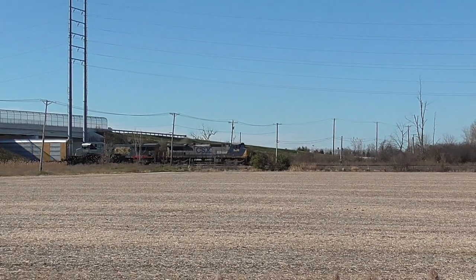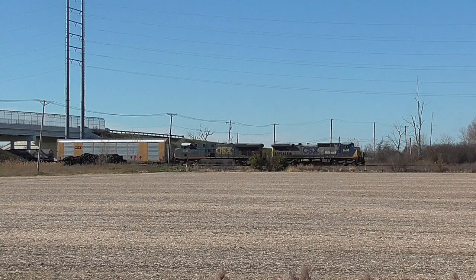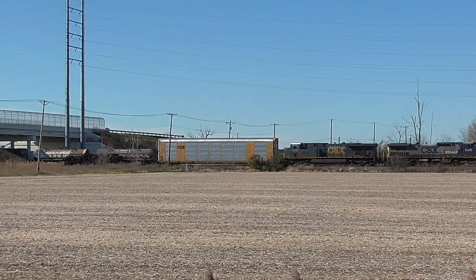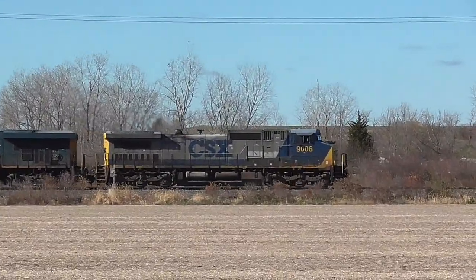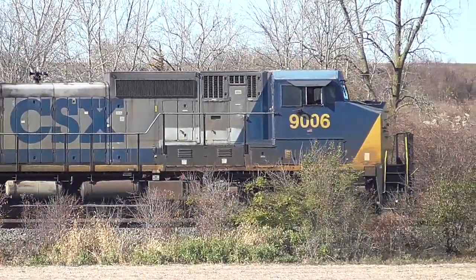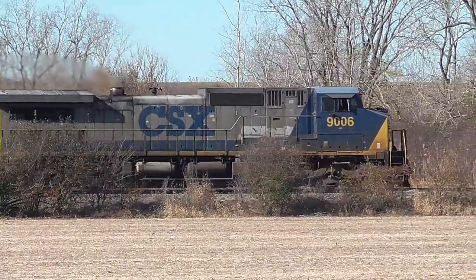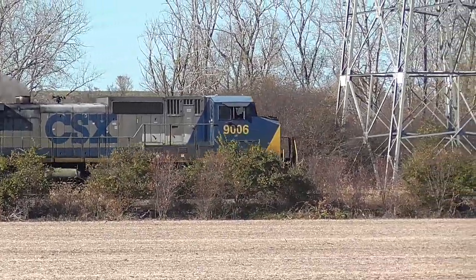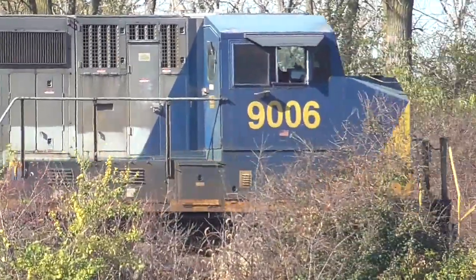Yeah, y'all saw that correctly. It's basically a Dash 9. 906 is one of the Dash 9s that I saw back in August, where it had the two sister units, 906 and 905. 906 is leading N510, bound for Detroit from Cincinnati, Ohio. They would do some switching, and after they did that, they would make their way north towards Detroit, Michigan.